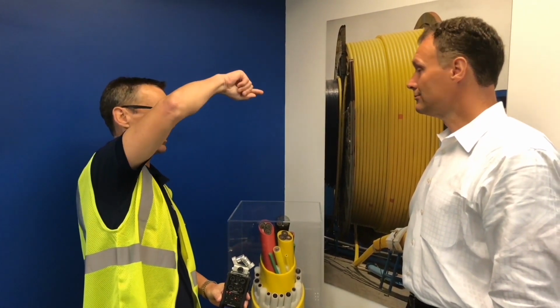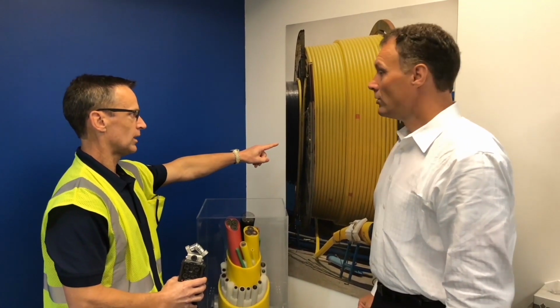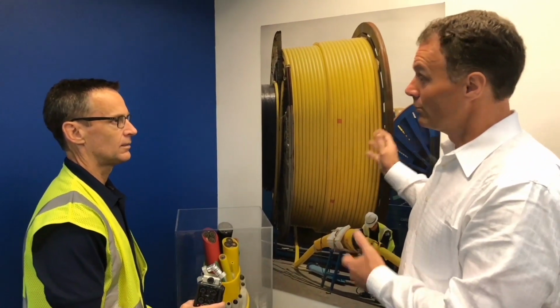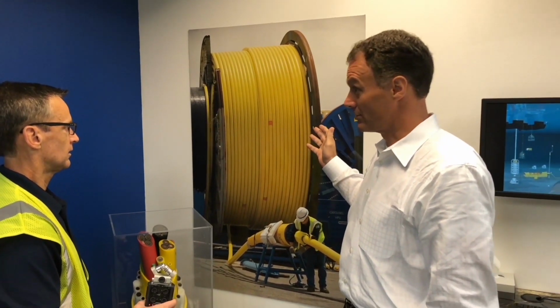It all goes in one side of the building, comes through the ceiling almost, and goes out the other side, which we'll show in a little bit. It goes out on these big reels. How much does a reel like this weigh? Well, the smaller umbilicals will go on a reel like this. So this will end up weighing about 300 metric tons.